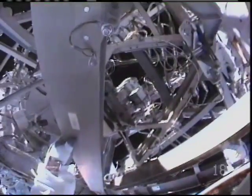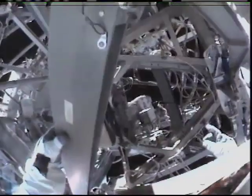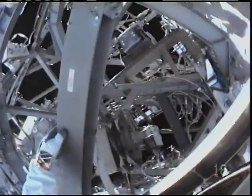Okay, comrade. Retrieve the tip pins next. All right, Bobby. The second ADP is on the inside of the structure. Inside the platform. That's already done. So. Okay.